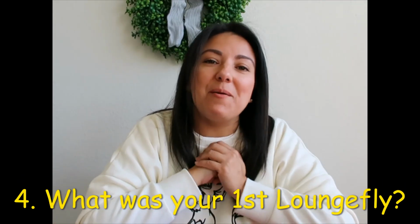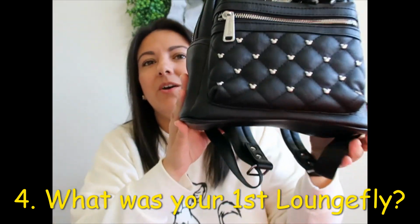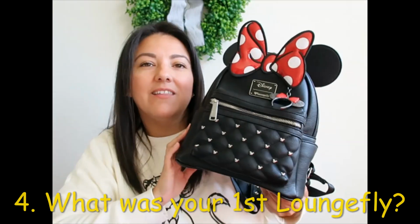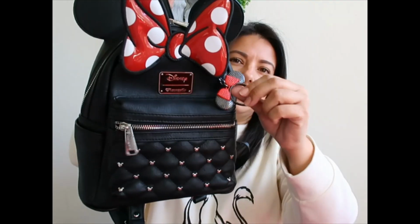Question number 4, my first Loungefly, and it would be this baby right here. Minnie Mouse, quilted look, Mickey studs. That's why I love the ones at Primark so much. I really, really like the style. I really love that.